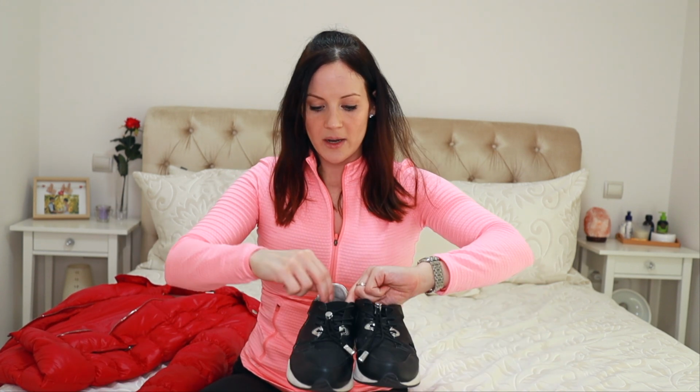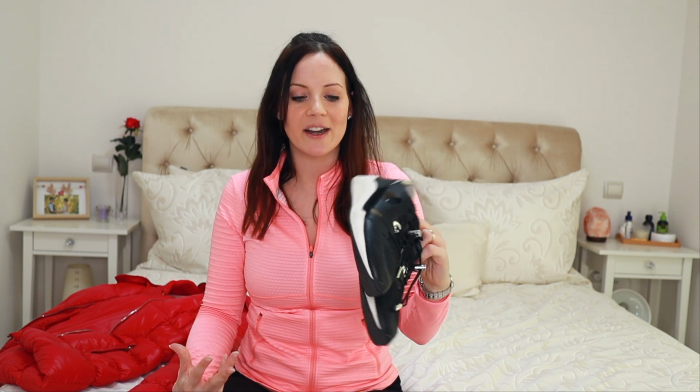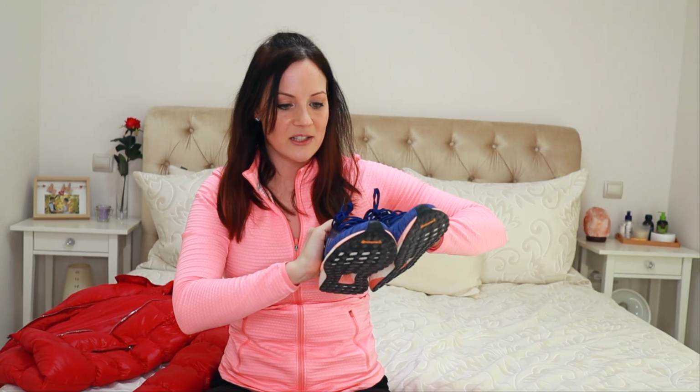And then I have 2 pairs of trainers. The first one is more of a nice design, a nice style. It's from Geox, I think, but they're just a really nice and versatile style. They're more of a casual pair, but then I have a more sporty pair. So this pair is from Adidas, and it's very comfortable.